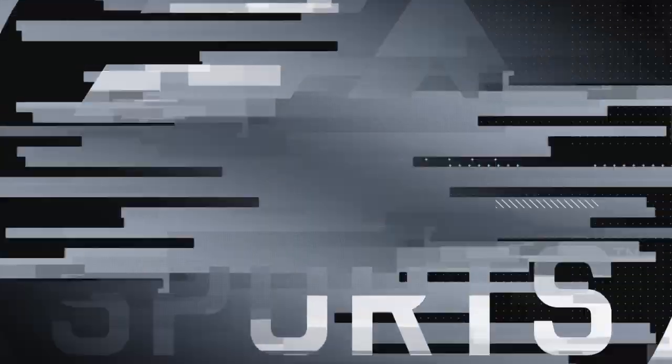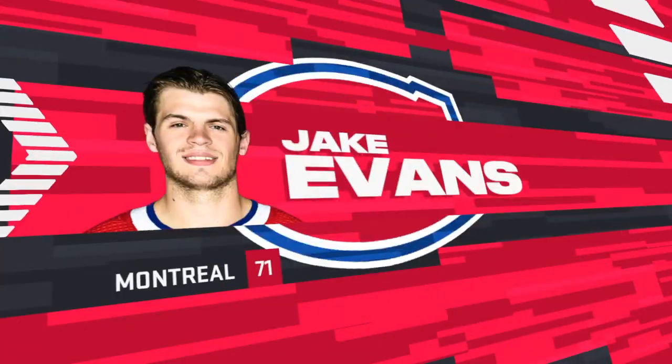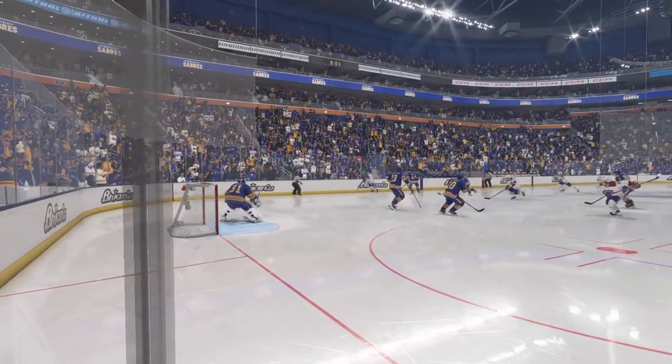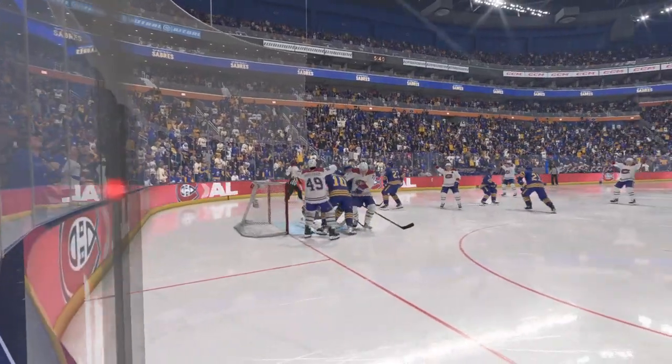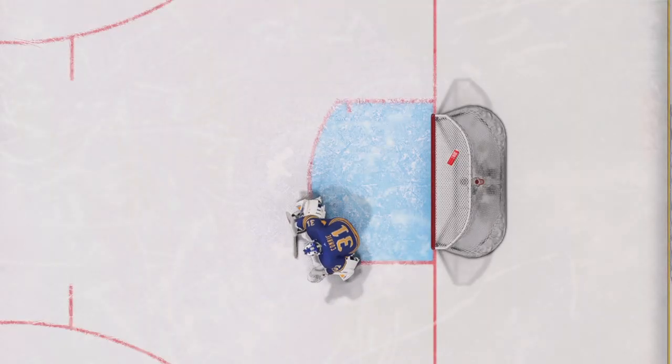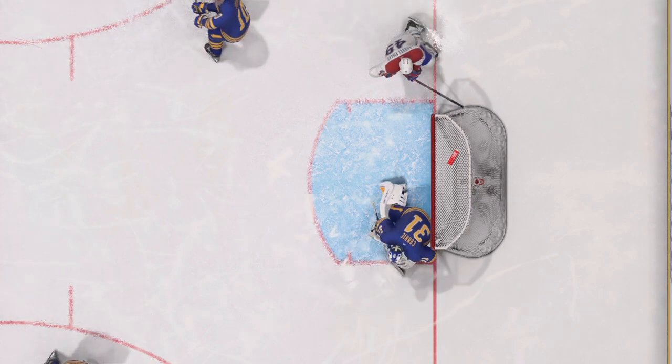Well, the game is a hodgepodge of counters, and this is exactly what needed to happen. They were scored on, they respond quickly, and they find themselves in a favorable spot. Well, he's right in the slot, that prime scoring area, and he corrals it on his backhand. That's a great play to get it off quickly.